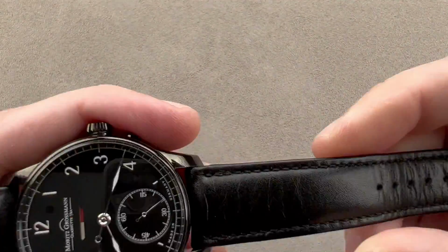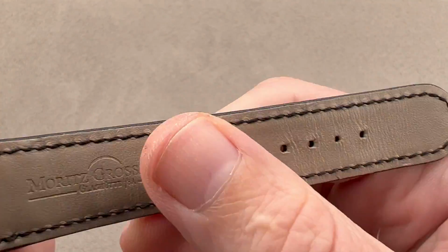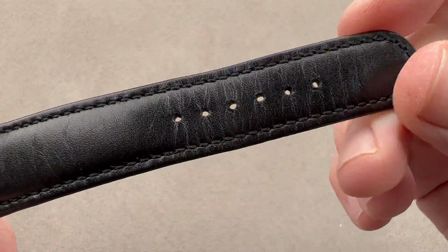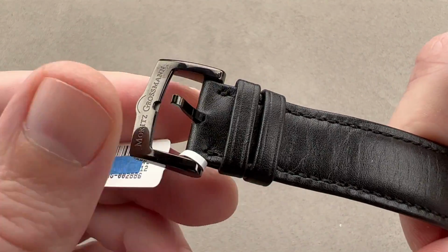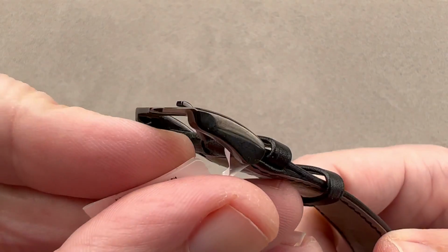Taking a look at the strap, you can see calfskin, black. It has a folded edge, a monotone stitch on the bottom, calfskin. You can see it's a Moritz Grossmann factory strap with absolutely no crimping. It's matched with a hard black coated stainless steel Grossmann branded pin buckle.